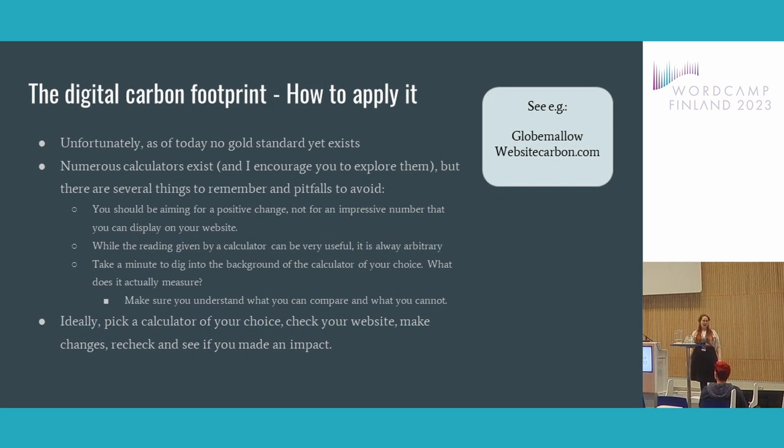And how would we apply the digital carbon footprint? Well, unfortunately, as you may have figured out from my previous slide, there is not a gold standard for the footprint. It's really simple to, for example, measure how much Paulina weighs when she goes to a scale and it shows a certain kilogram, and then another person can do the same and we can compare. But for the digital footprint, there really isn't a similar gold standard. There are many different ways to calculate it.